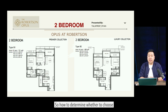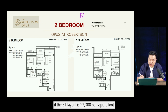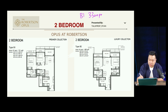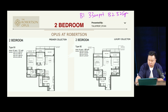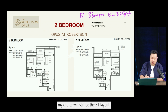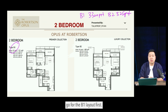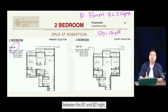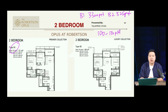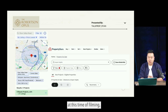So how to determine whether to choose the B1 or B2 layout? For example, if the B1 layout is 3003 per square foot, and the B2 layout is 3250 per square foot, then in that case, my choice will still be the B1 layout. Or even if the per square foot is the same, go for the B1 layout first. But if there is a price difference of 100 or even 150 per square foot between the B1 and B2, then in that case, go for the B2 layout. So that's my suggestion.